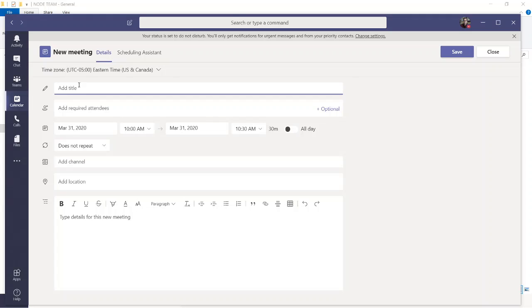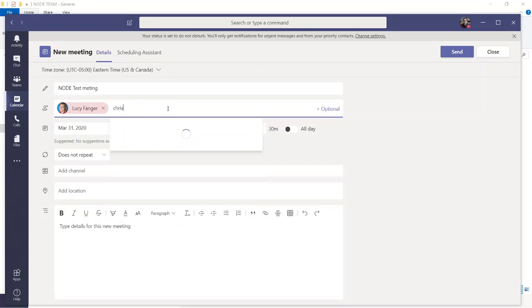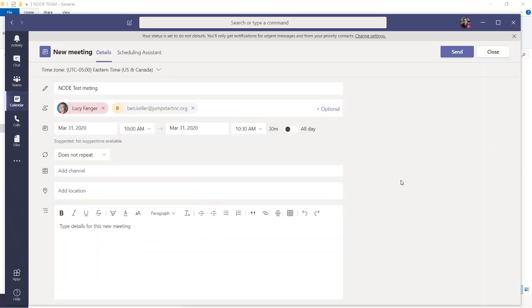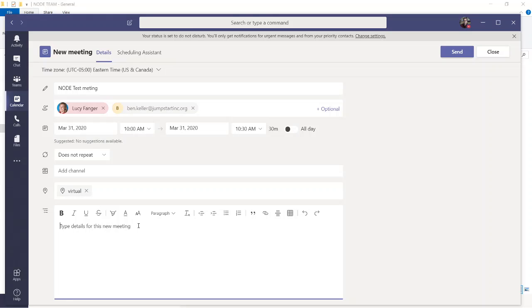So we're going to go in here and we're going to create, and we're going to invite again. We're going to invite Lucy so that I don't bother the other team members, but you can put anyone, and you can even invite, actually let Ben. You can add channels. So we have all these different channels. And then that would invite those. You can have locations defined. You can put in an address if this was just a regular meeting, and then you can put your notes in here.